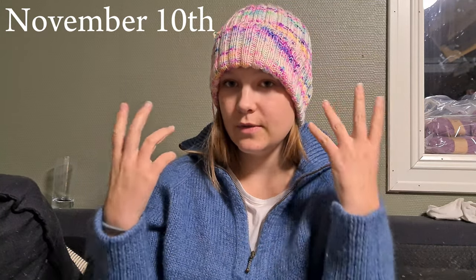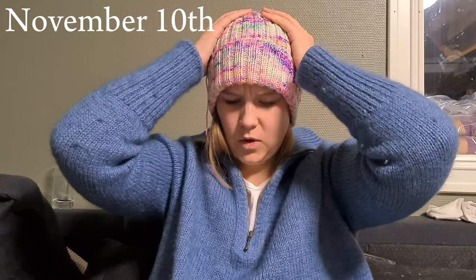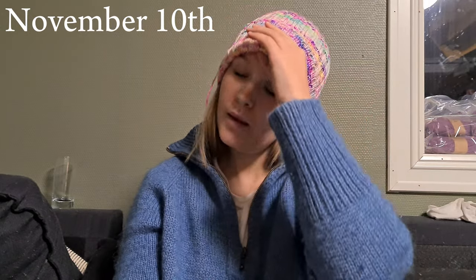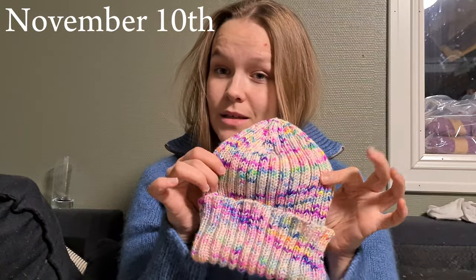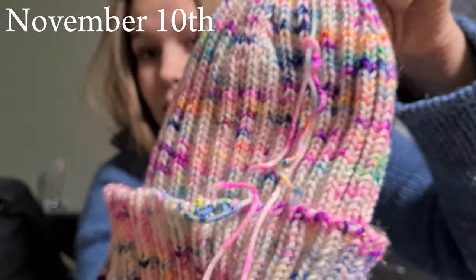I don't know, and I also don't know if the problem would be solved if I went down the needle size, or if it just would rise above my ears anyway, because it is a very soft yarn, so the friction between this and my hair is not a lot, so it just easily glides off. I guess that could also be why, but yeah, it's finished and it looks absolutely stunning.